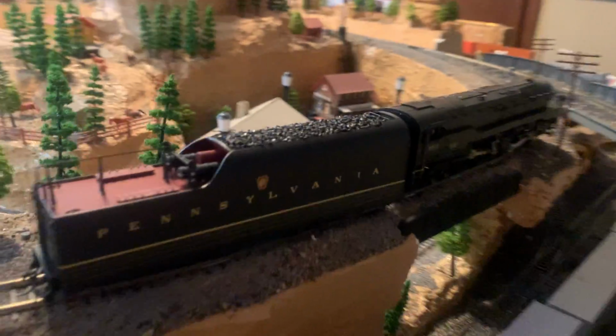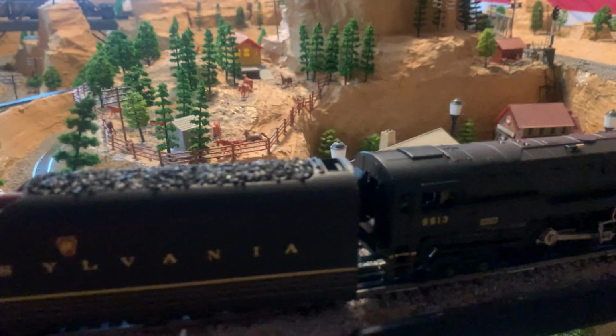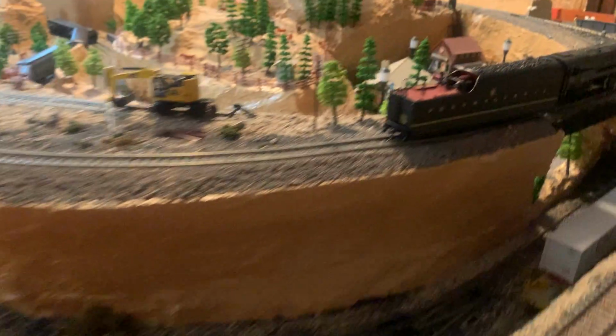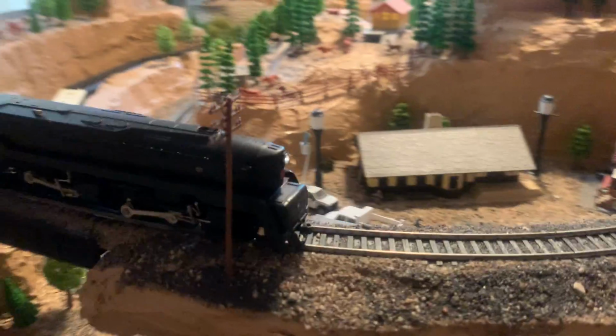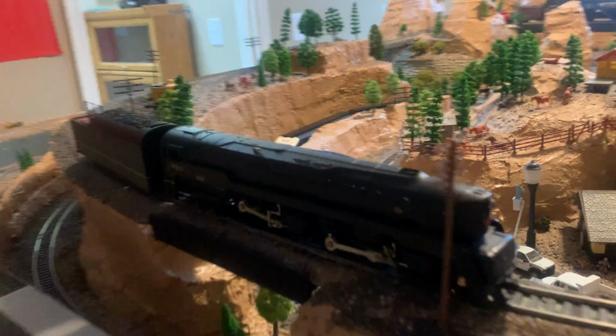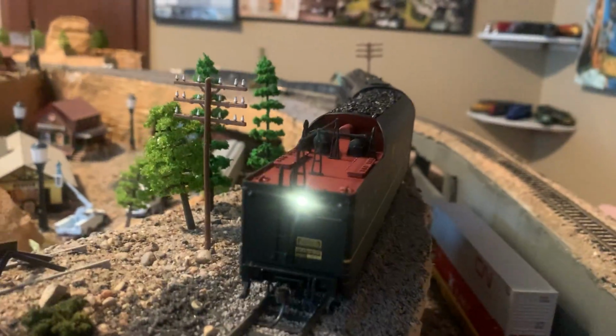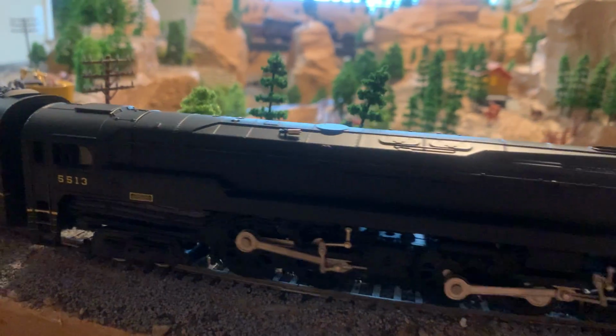It's extremely nice. It's well detailed. It's made by one of the best companies out there, the Broadway Limited. If you have any additional questions on this, let me quickly put it in reverse so you can see the reverse lights. The little LED, they're all very powerful, front and back. Sounds really nice.